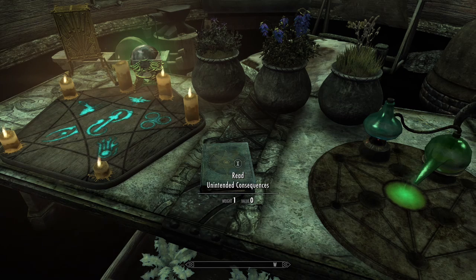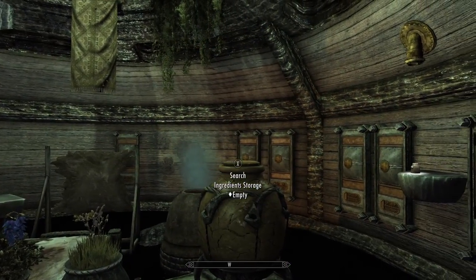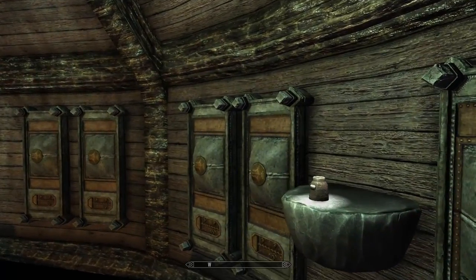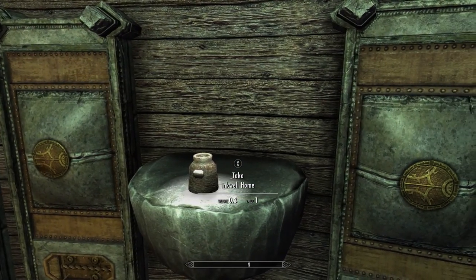Well, that was intense. I suddenly feel like I've been in this inkwell for a really long time, and maybe I should find out how to leave. Maybe this is it. So, this is the Inkwell Home.